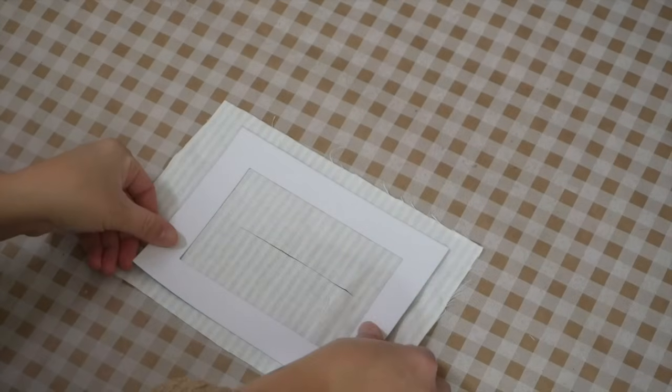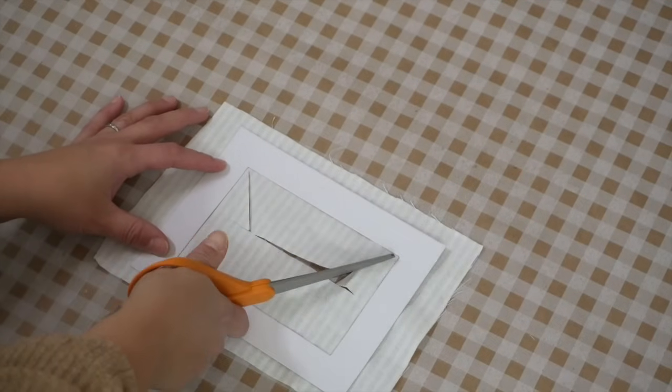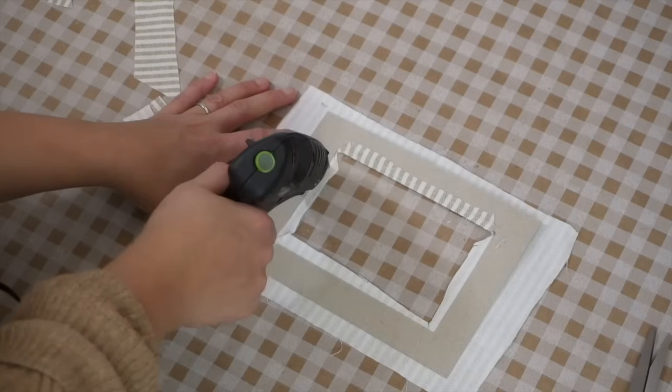I cut a slit in the center of the fabric and then I placed the mat board on it and then I began to cut towards the corners of the actual frame. Then I trimmed off any excess fabric and I began to hot glue the fabric onto the mat board.